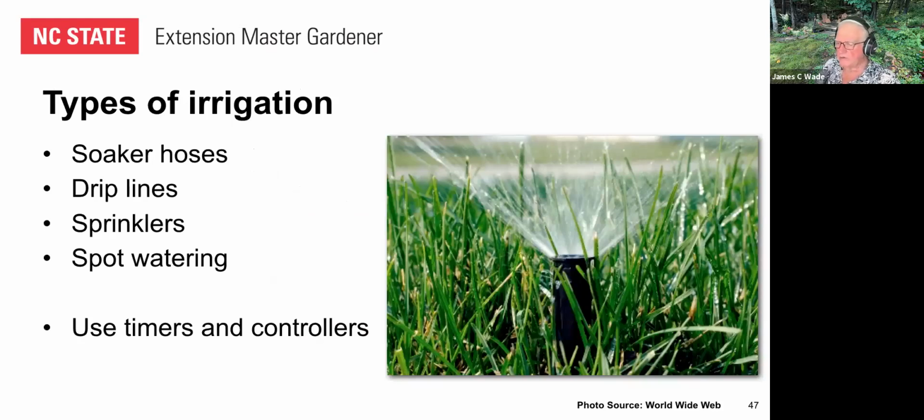We see soaker hoses and drip lines and sprinklers and spot watering. And we should also use timers. This sprinkler is like a turf grass. Typically, it's to sprinkle it because it's very hard to use all the other kinds of things in it. But again, if you're reducing the total amount of turf grass available that you're using, you want to have as many sprinklers. And you have to be careful about getting turf grass, and I'll show you some reasons coming up.